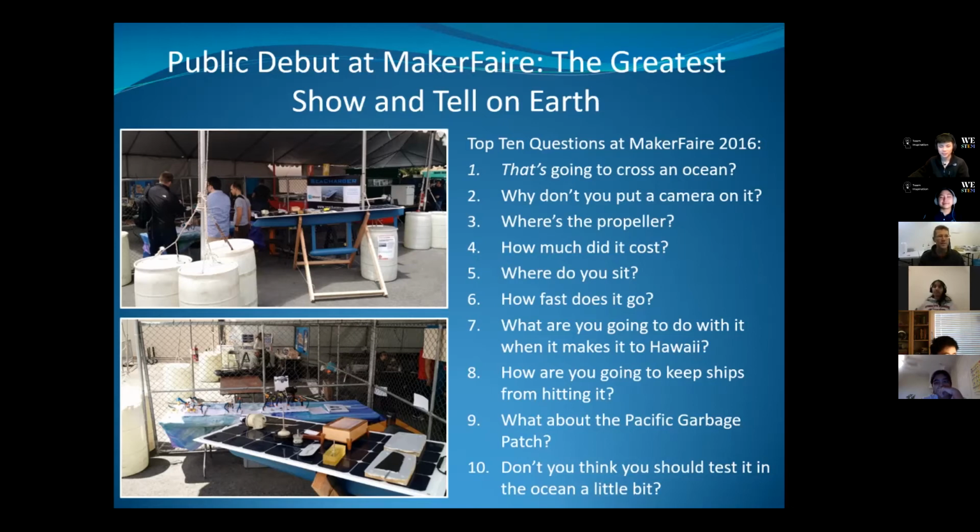Number eight, how are you going to keep ships from hitting it? The answer to that is that the ocean is really big, right? So the chances of it hitting a boat are actually really, really slim, especially once it gets a few miles offshore. Number nine, what about the Pacific garbage patch? I guess there is some garbage in the Pacific, but I wasn't going in that area.